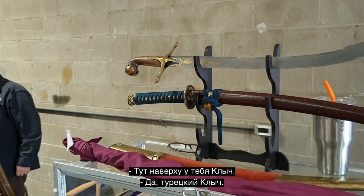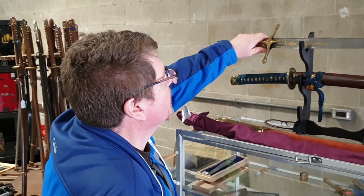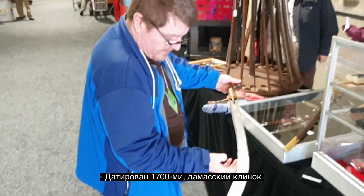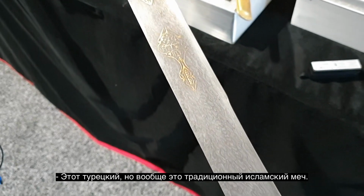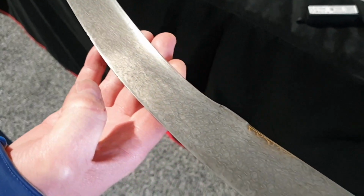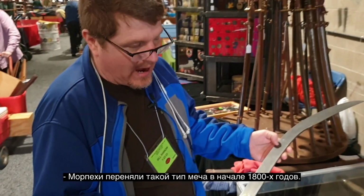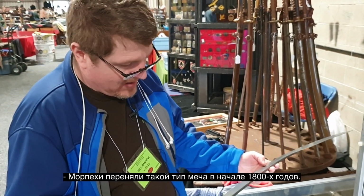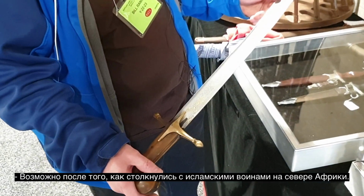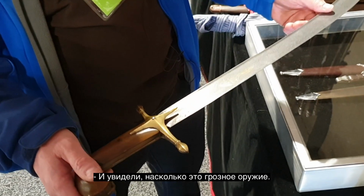On the top of your table, you have a kilij. Yeah, and it's Turkish, probably 1700s. Damascus blade. This one is Turkish, but it's a traditional Islamic sword. The blade style is called a Mameluke. The Marine Corps actually adopted that sword style in the early 1800s, probably after they encountered the Muslim fighters in North Africa, seeing that it was a pretty formidable weapon.